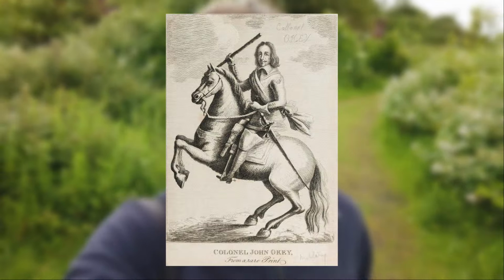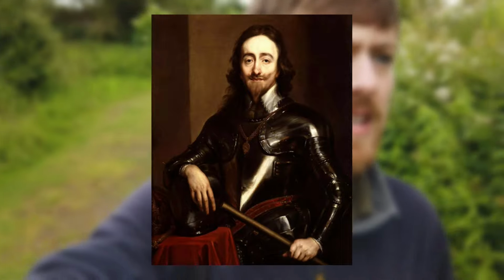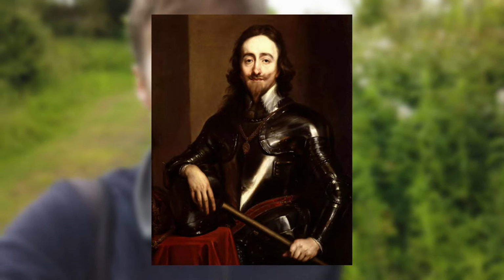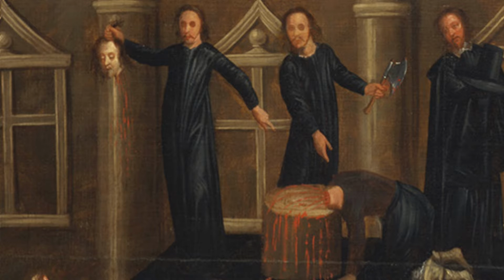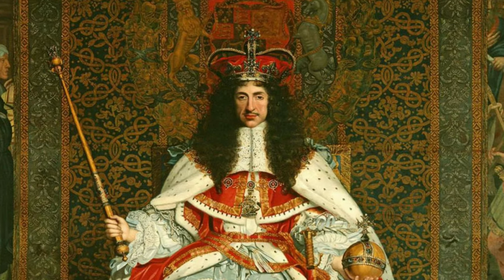In 1654, this house was bought by John Oakey, and he was a colonel in the English Civil War on the parliamentarian side of things, and he was one of those who signed the death warrant of King Charles I, who obviously was later beheaded. And because of this, when Charles I's son, Charles II, was restored to the throne in 1660, John Oakey was put on trial and ended up being executed himself in a much more gruesome way. He was hanged, drawn and quartered.